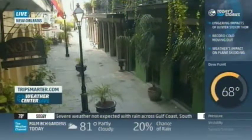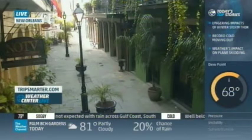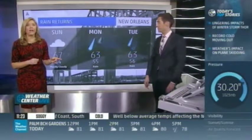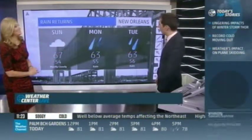Great town. Looking nice right now in the 50s today. It is looking beautiful there in the French Quarter right now. However, with the warm-up, we will have some raindrops coming from the sky. We will.